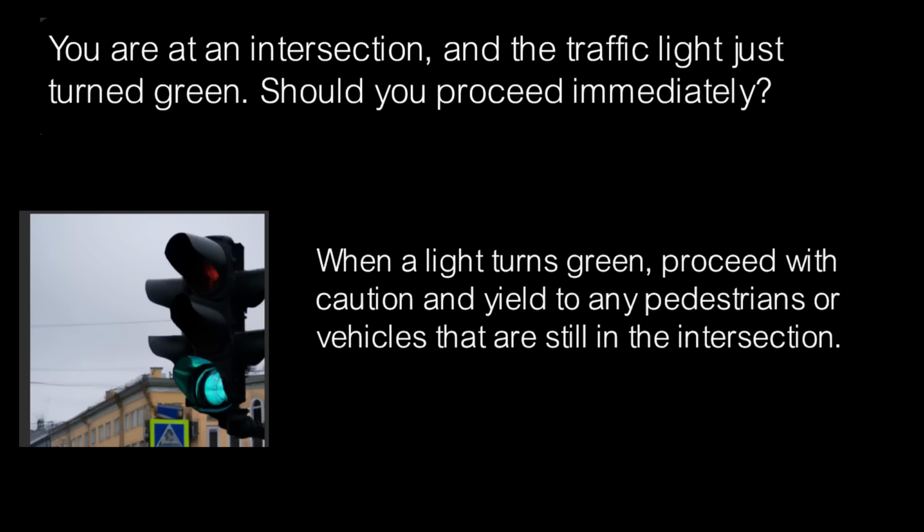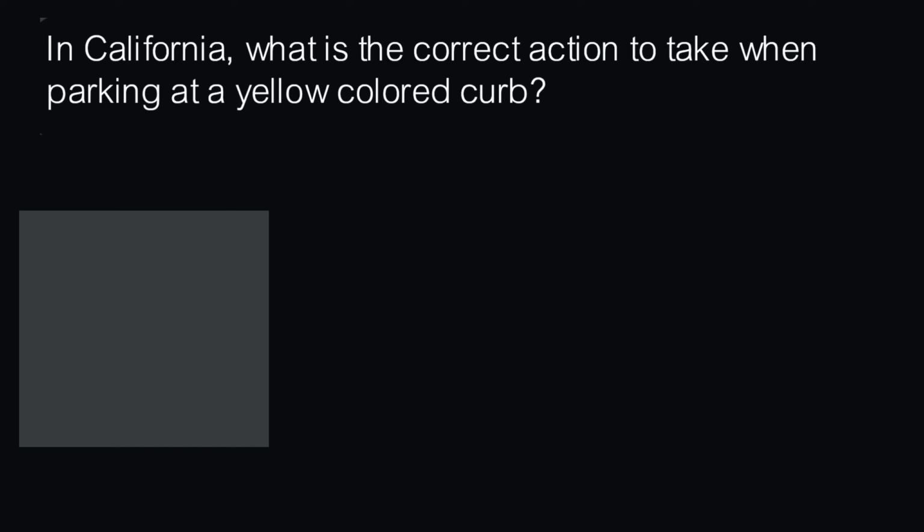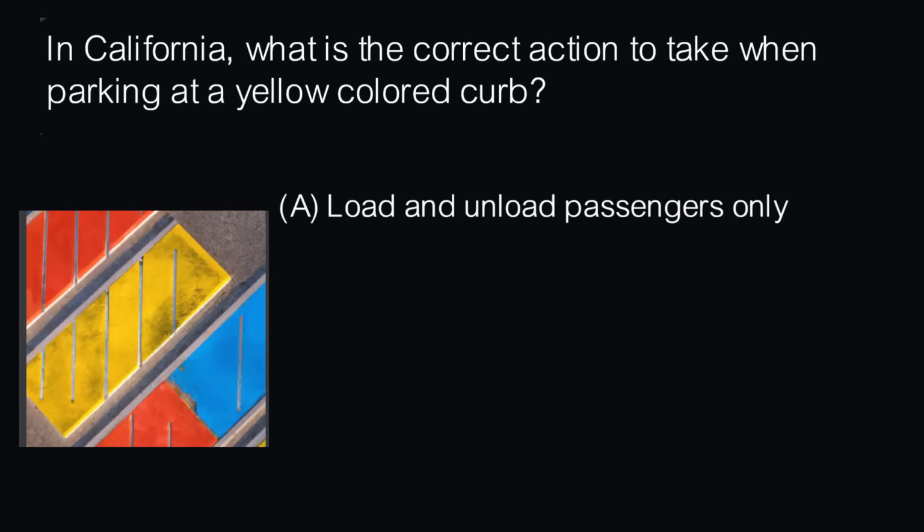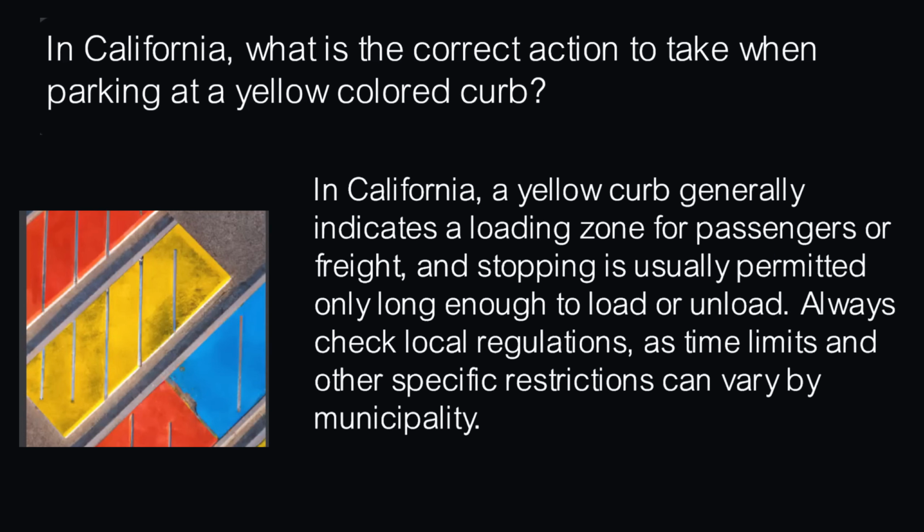in the intersection. In California, what is the correct action to take when parking at a yellow-colored curb? A. Load and unload passengers only. B. Load and unload freight. C. Any of the above. Answer C. Any of the above. In California, a yellow curb generally indicates a loading zone for passengers or freight, and stopping is usually permitted only long enough to load or unload.